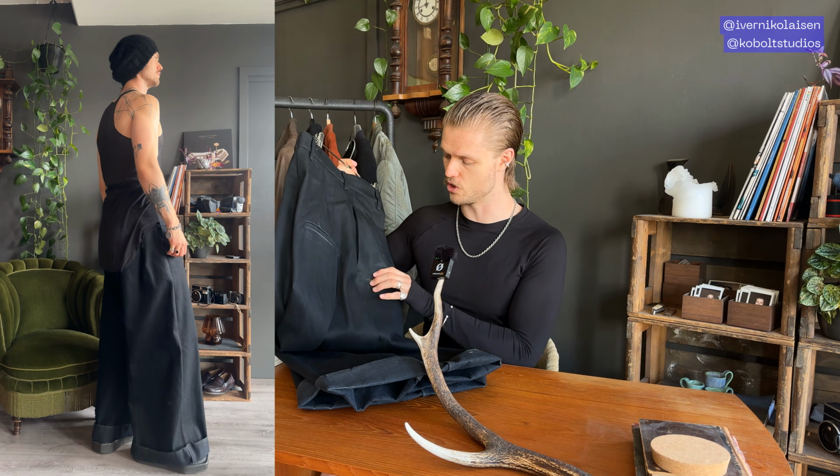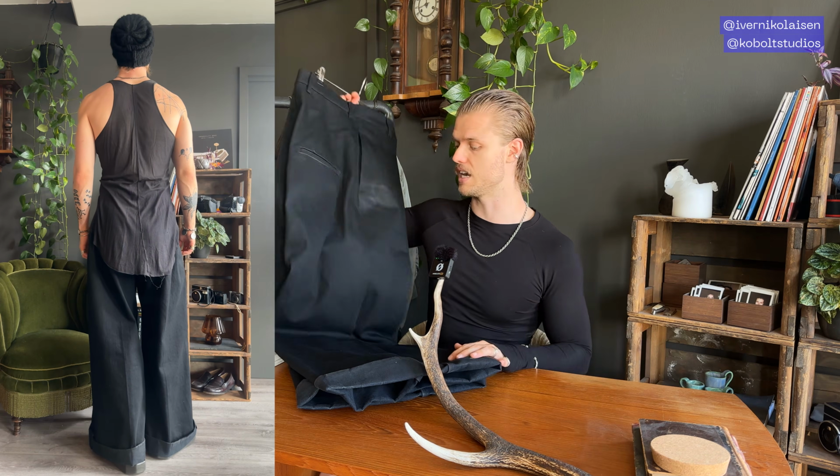They're a runway pair. They're one of the very few versions in denim. Yeah, Japanese selvage raw denim as well. So the quality is absolutely insane. I love these. And they're surprisingly versatile as well.